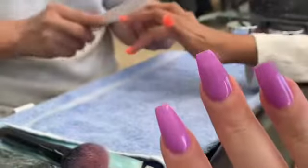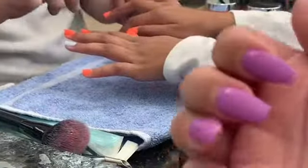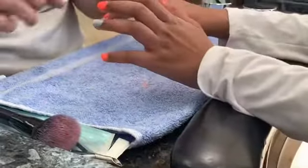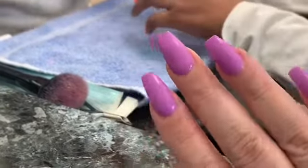This gel that I got on mine, normally you have to put the alcohol, but this is the best. It's so gel. She didn't have to put any alcohol. It's not sticky at all. Oh my gosh, it's so pretty. Like a spring color.